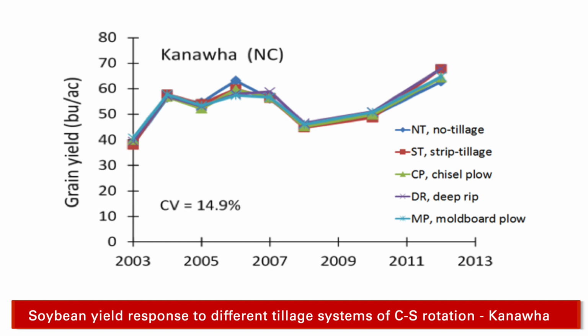You can see at the Kanawha location that the CV on the soybean yields was only 14.9%. In reality, that's a pretty low CV, so it was one of the better sites for consistent yields. We can see that across those tillage systems, there is no statistical difference in yield. So across moldboard plow, chisel plow, deep rip, disc rip, however you want to call that, strip till and no-till, we saw no significant difference in yield.